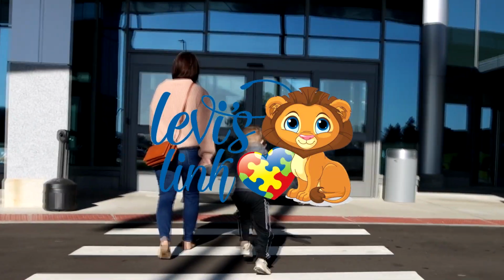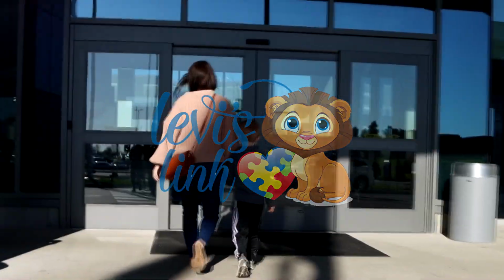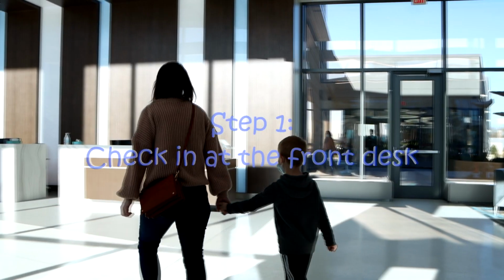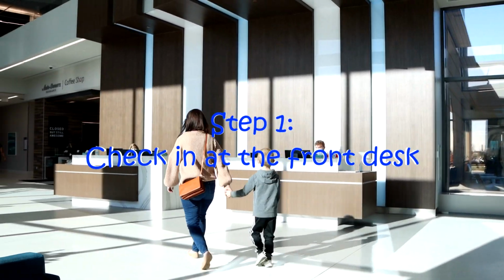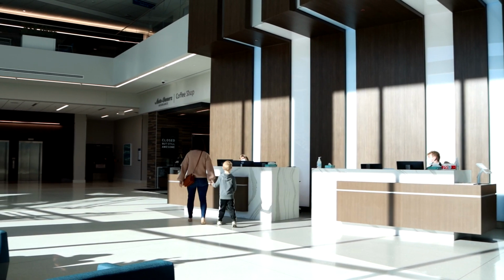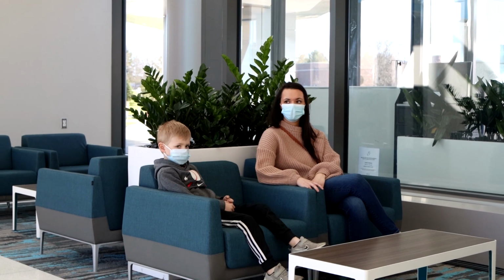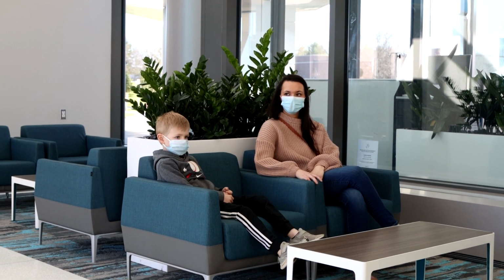Surgery day, and I am super excited. Let's go inside these front doors. Now that we're inside, my parents and I go check in at the front desk. After I get checked in, I get to sit wherever I want in these comfy chairs.